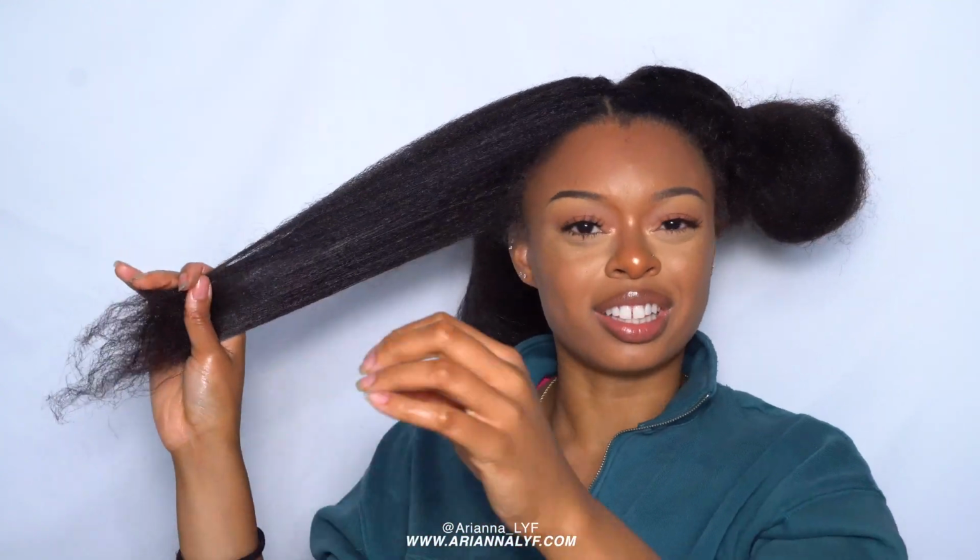So my mom would use either hair grease or, I think it's called, Luster's Pink Lotion. I'm gonna put a picture on the screen. But she would use those two whenever she was about to braid our hair up or twist it up. And honestly, it just kept my hair moisturized. Because as y'all can see, I have a lot of hair.